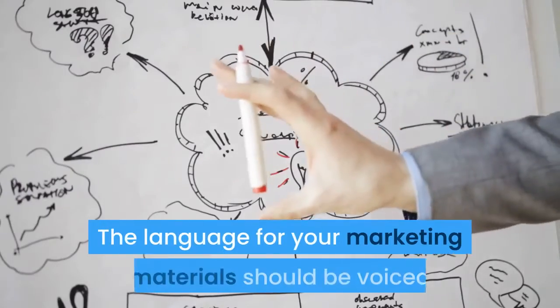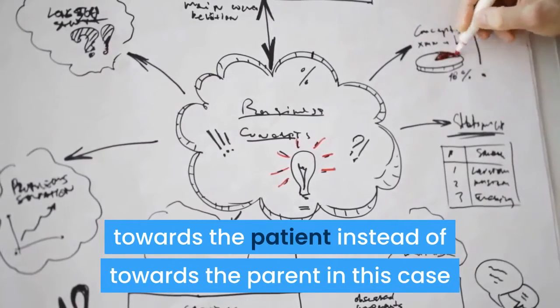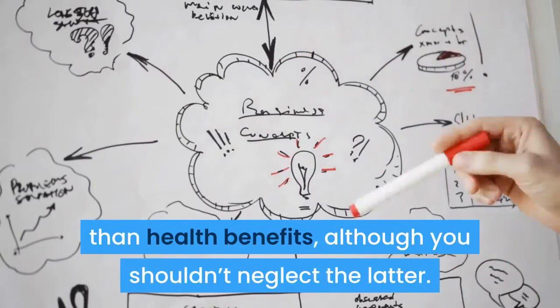The language for your marketing materials should be voiced towards the patient instead of towards the parent in this case, and should prioritize getting a better-looking smile more than health benefits, although you shouldn't neglect the latter.